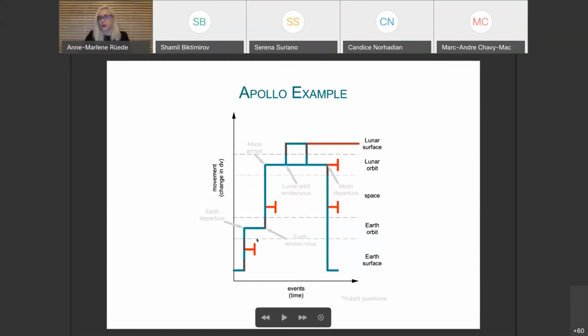So the choice of using or not using a pattern at one specific location is actually a direct translation of these decisions or questions that are raised. So in that sense, this system actually raises these questions. So we do see here this pattern actually is equivalent to a lunar orbit rendezvous.